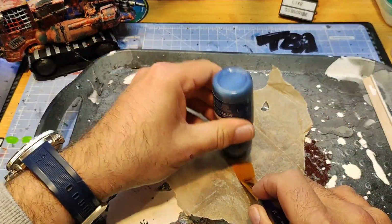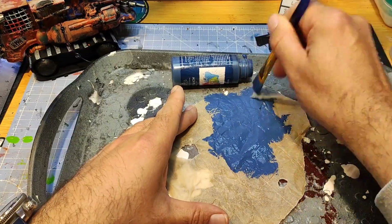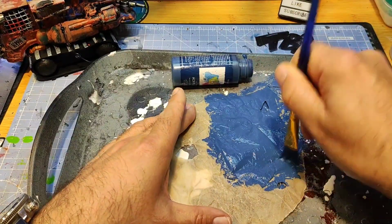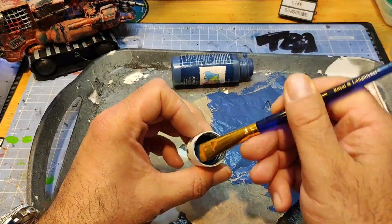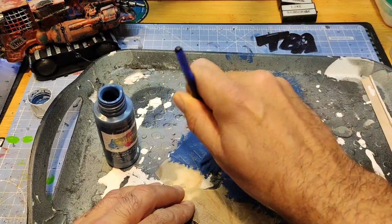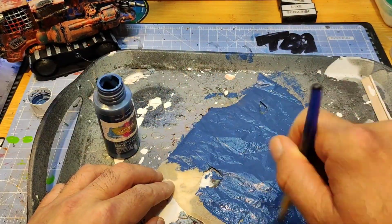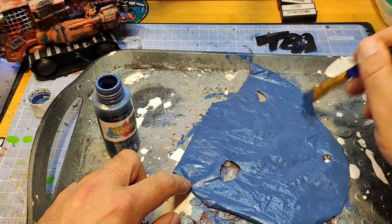Then I realised I needed some tarpaulin. Now this was done by some scrunched up grease-proof paper, then applied a paint of blue to it. Could have been orange, could have been anything, but I'm trying to use this blue so I can get some more blue. I just used a coat on either side. I didn't mind how it looked. The more distressed and dirty the better.